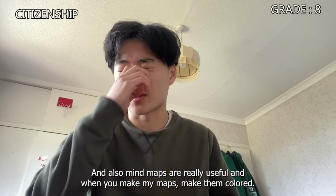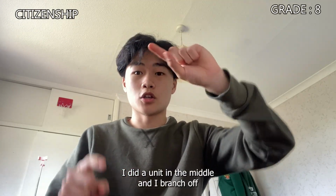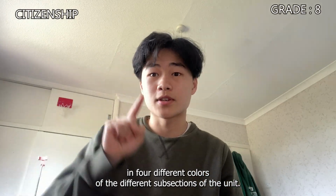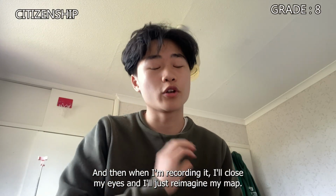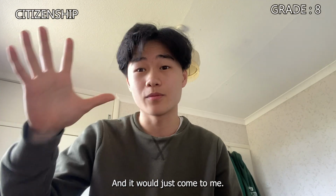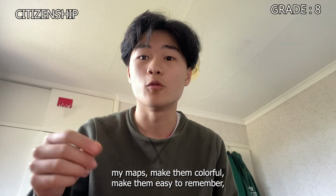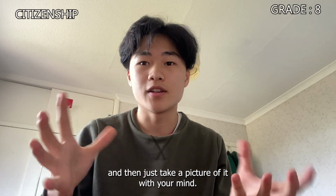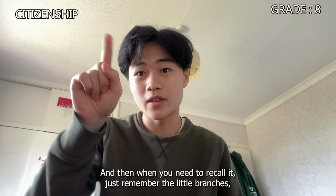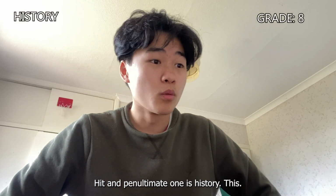And when you make mind maps, make them coloured. So for example, for citizenship, if you're going to do one unit, I did a unit in the middle, and I branch off in 4 different colours of the different subsections of the unit. And then when I'm recalling it, I'll close my eyes and I'll just reimagine the mind map, and it'll just come to me. If you're struggling to remember something in citizenship, do some mind maps, make them colourful, make them easy to remember, and then just take a picture of it with your mind. And then when you need to recall it, just remember the little branches, what links to what and what links to what here.